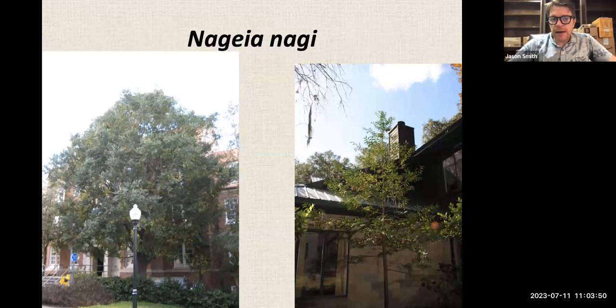Another one that's been around for a long time, but it's surprising that it seems like it's fallen out of the landscape trade, but should be, I think, in the landscape trade again. This is a non-native, the Nageia nagi, it used to be Podocarpus nagi, now it's Nageia nagi, this Japanese Nageia, which is a conifer.